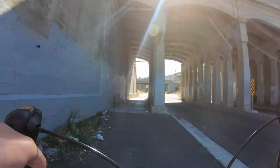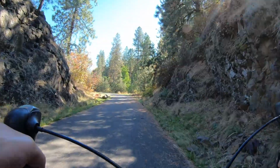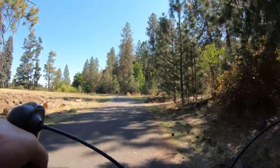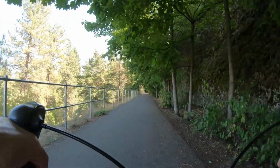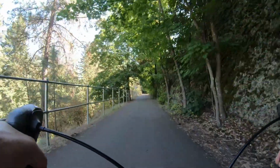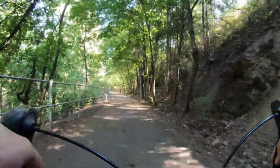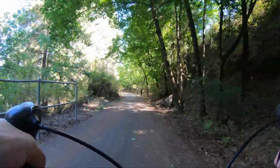Next on our ride is the Burr Trail. The trail runs on part of the former Spokane and Inland Empire Railroad. It's named for Ben Burr, chief civil engineer for the Spokane division of the Great Northern Railway, who was instrumental in getting the company to transfer land to Spokane that was used for the trail.